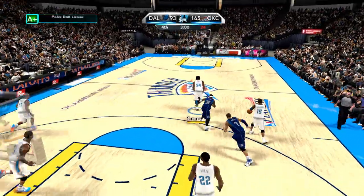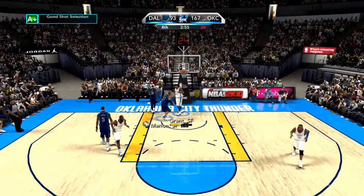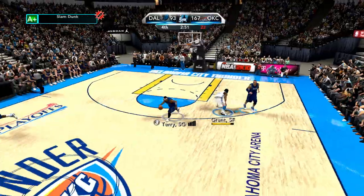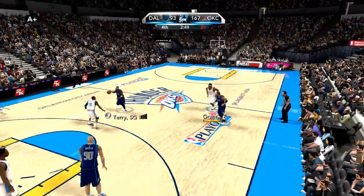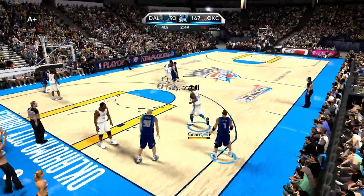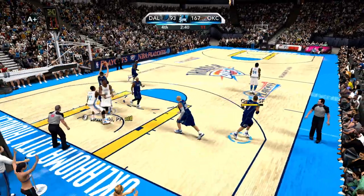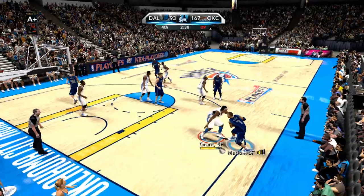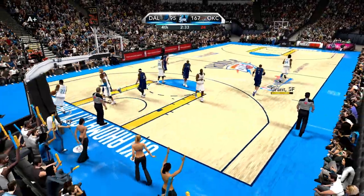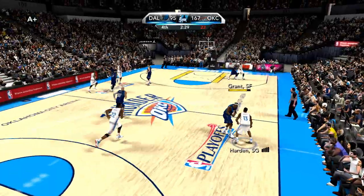Poked away. It's stolen by the Thunder. All alone. Oh! He's owned this quarter. Everything's going his way at the offensive end. And here we go with Jason Terry. Here's Terry. Tipped. They get it back. Left wing. Gets another shot, and this time it counts. He's got 23. No wasted opportunities for him.